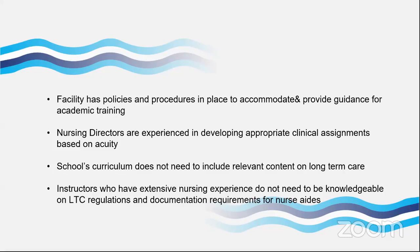Nursing directors are experienced in developing appropriate clinical assignments based on acuity. This is also false. Many facilities, especially larger ones, have a staffing coordinator that may not be clinical. And staffing coordinators are trained to staff the facility based on acuity and to accommodate what's called the PPD, which is the patient per day. Basically meaning whatever our census is in acuity, there's a specific number that your state requires them to have a ratio for this many staff per day to take care of them.